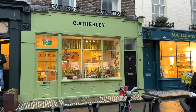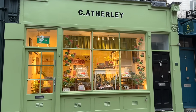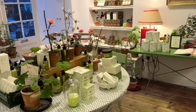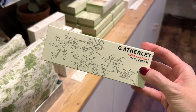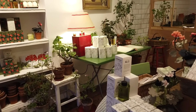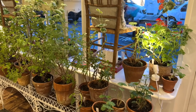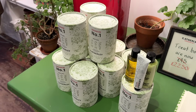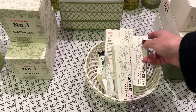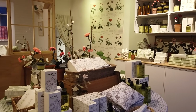Heading west towards Paddington, I was on a mission to find a new geranium-themed boutique. As you heard earlier in Diptyque, geranium leaves are one of my favourite scents in the world. C.ATHERLEY is a new body brand by Kath Kidston, launched in early 2023, inspired by the complexity of the geranium leaf scent and their different varieties. The geraniums in store even come from the founder Kath's garden. They have 2 lines, and geranium number 1 was the winner for me. A fresh geranium scent with hints of rose, lemon, mint, and cedar.